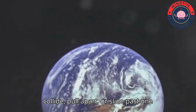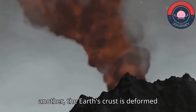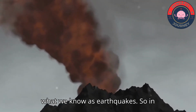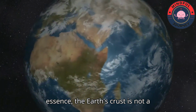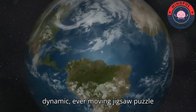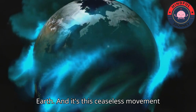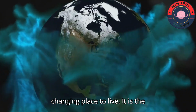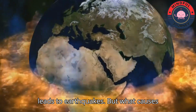When these plates collide, pull apart, or slide past one another, the Earth's crust is deformed and broken in the process, leading to what we know as earthquakes. So, in essence, the Earth's crust is not a placid, unchanging surface. It's a dynamic, ever-moving jigsaw puzzle, driven by the heat from deep within the Earth. And it's this ceaseless movement that makes our planet a vibrant, ever-changing place to live. It is the movement of these tectonic plates that leads to earthquakes.